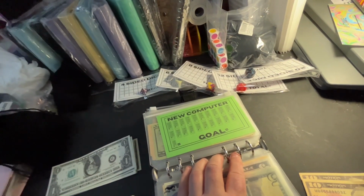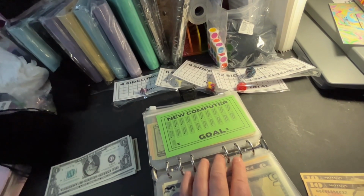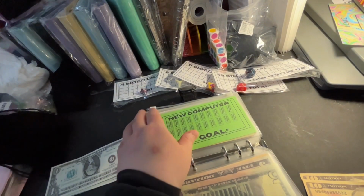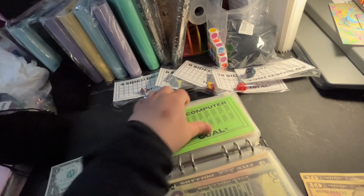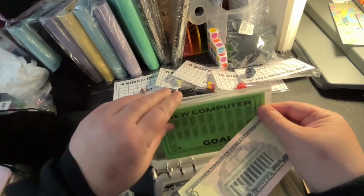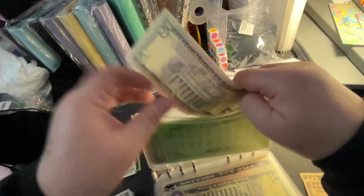All right, our next envelope is our new computer envelope. That is for my son. We're putting in a $5 today, and I'm just making sure that I'm putting in the right denominations, y'all. They don't have Braille on our denominations.